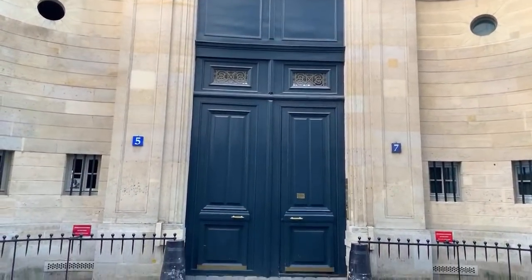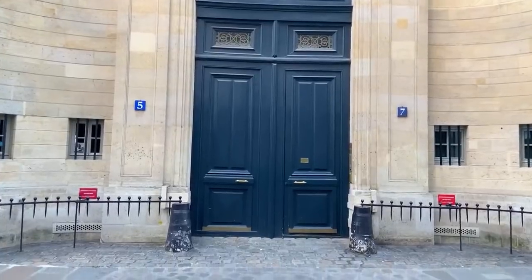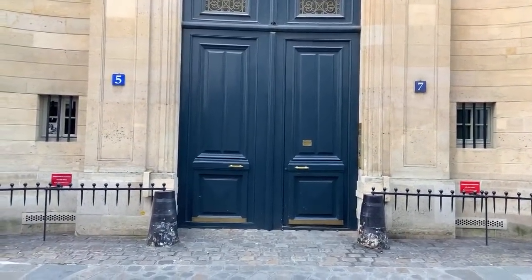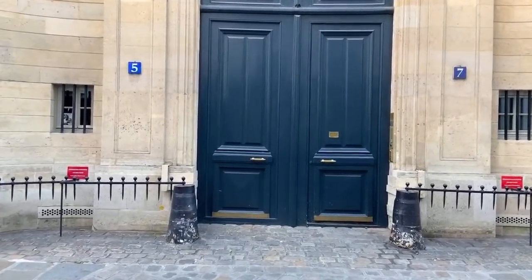What number Rue de Varenne are we on now? We're not on Rue de Varenne, we're right at the edge of it. So this is just a really nice door. Everyone can see me, everyone can hear me. That's a brilliant sound. That's a brilliant start.